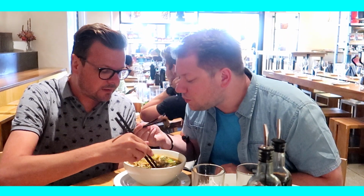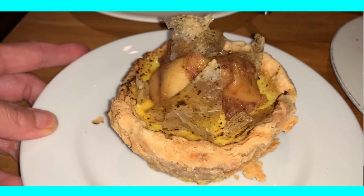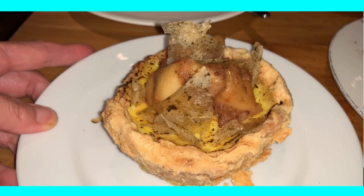Yeah. Really perfect. So I'm gonna try the egg custard tart, and apparently they do the traditional one here at China Live, but they add a modern twist, and there's caramelized apple on top. There we go. This is a super nice way to close off this video.